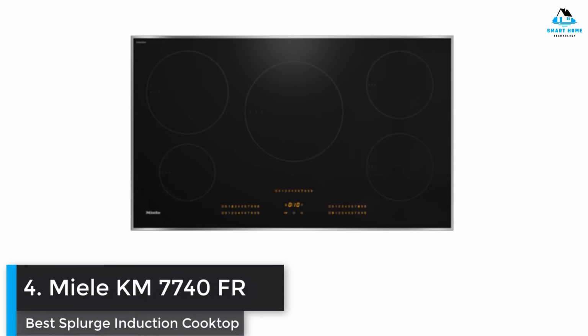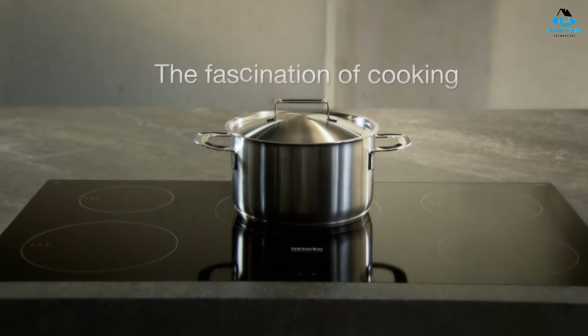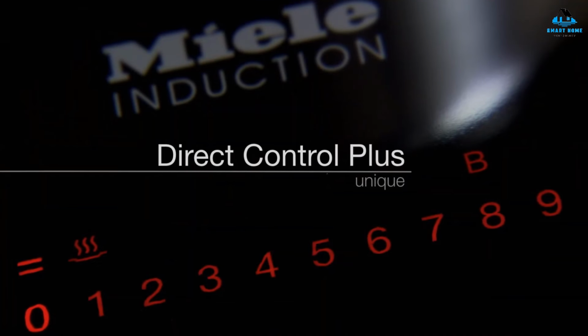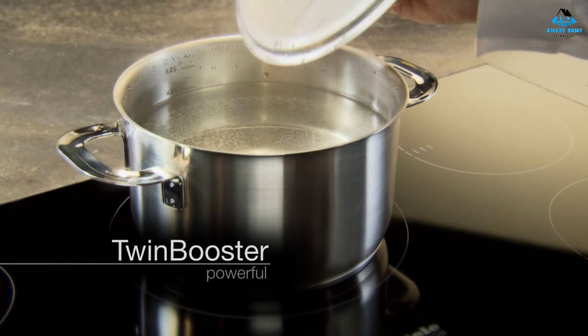Number 4, Miele KM7740FR. Best Splurge Induction Cooktop. The 36-inch Miele KM7740FR has an ample 11-inch 3,700-watt large element and a useful and adjustable keep warm mode. It has 9 power levels that you can expand up to 17, but accessing the additional power settings is confusing. Programming the timer or any other functions is also not intuitive.